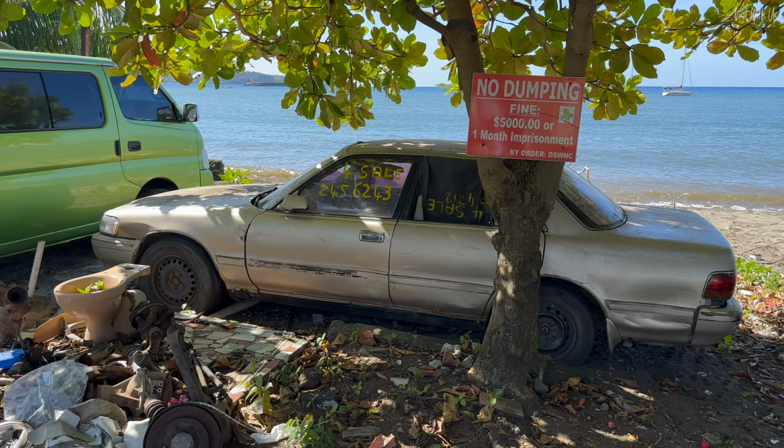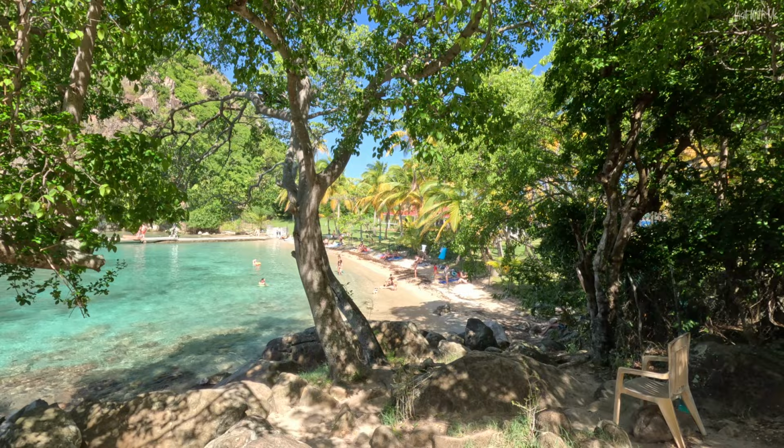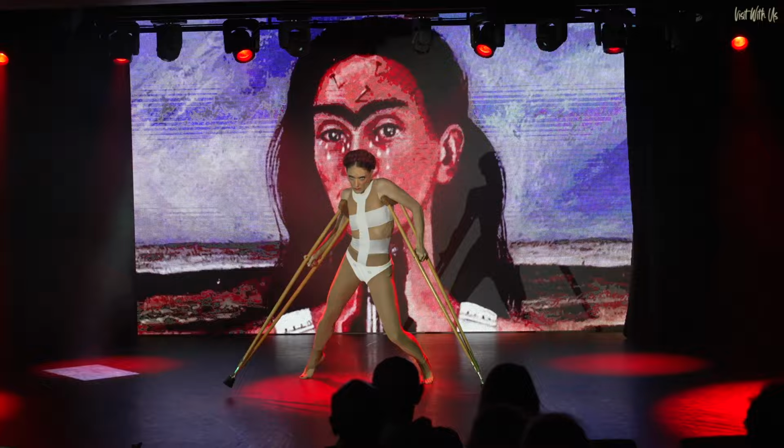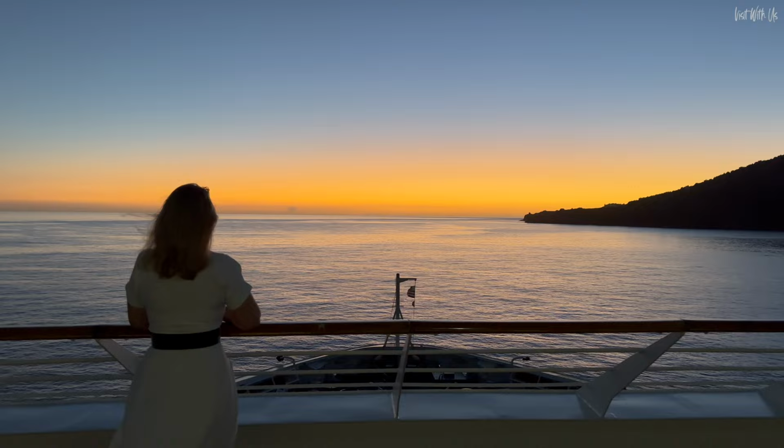In this part, we will show you a far less glamorous side to the Caribbean. Beach. It looks exactly the same. It is exactly the same beach. Suffer from a collective bout of extreme amnesia, stare open-mouthed at some pretty unusual entertainment, and show you the effects of ingesting some of the local rocket fuel. This is small ship cruising at its best in one of the most stunning parts of the world. What are we waiting for? Let's go.